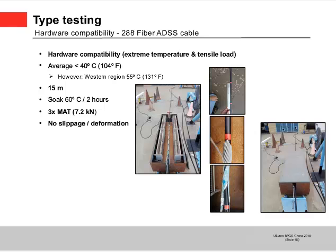Now, this test is becoming challenging lately as operators are looking at optimizing hardware. For example, they're looking at shortening the clamps as it's easier to apply. And because of this, we may have to review this test requirement.